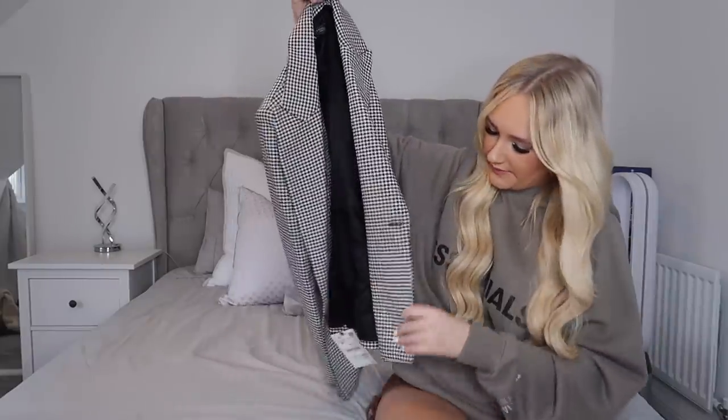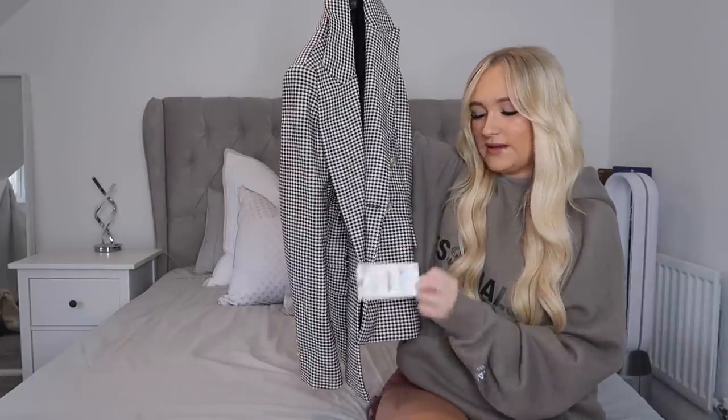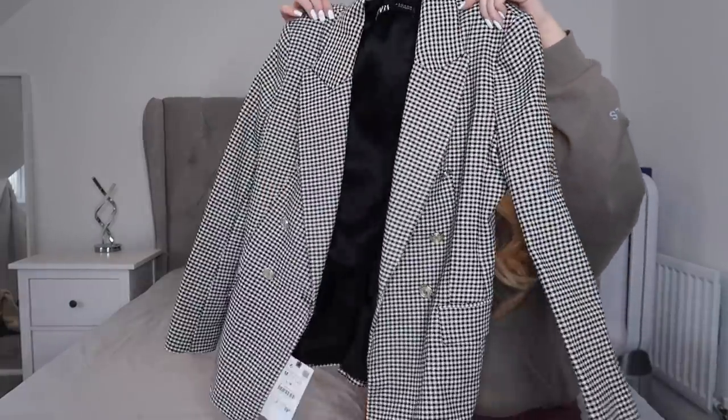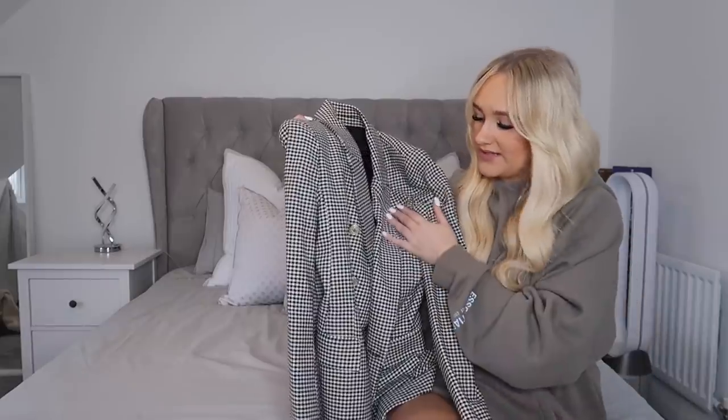Oh, the tag is on it, actually. I got this in a size medium and it was £59.99. I sort of wish I got it in a large now, so maybe it wasn't so fitted. But I think if it's going to be dressy and we're going somewhere smart, then it being more fitted will be quite nice. Yeah, I thought this would be really nice with maybe some black leather shorts or, you know, jeans.